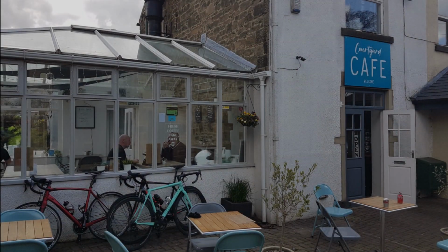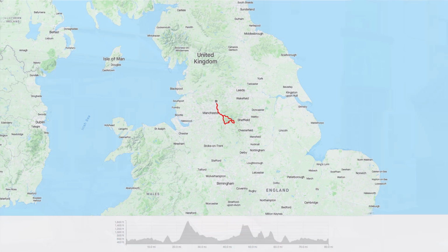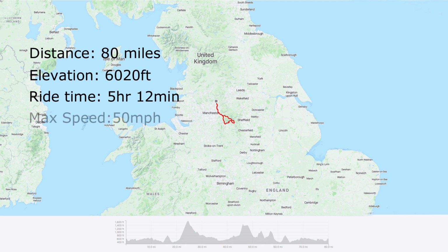Well, that brings this video to an end, people, and what a fantastic ride it was, where we showed you 3 classic descents in the Peak District. And here's some data for you. The ride distance was 80 miles, the elevation gain was 6,020 feet, the ride time was 5 hours and 12 minutes, with the maximum speed of 50 miles per hour.